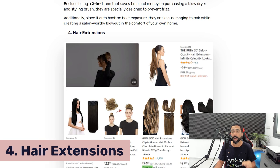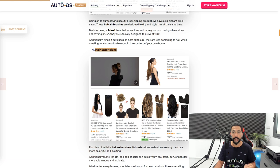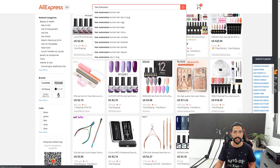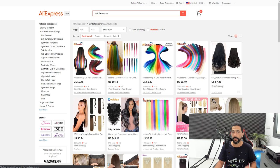Let's move on to product idea number four that's been selling really well lately. We're talking about hair extensions. This one is really selling way more than I could count for. Let me show you a small example. The best part here is there are so many different types of hair extensions. So this is one that you want to test around. Check out the different variations.